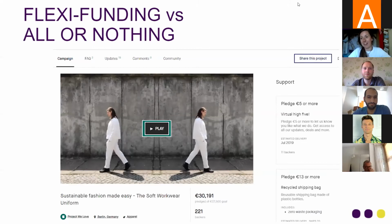Getting campaigns and not Flexifunding. Obviously, they really love stress, and that's why they would do it. But on the other hand, it could be because there's a minimum order run or a manufacturing cost. So for example, this campaign was all or nothing. Their target was €27,500. Now, either they could have done that because psychologically it works better to do an all or nothing campaign, or it could be because they've got to put an order into the factory for £27,500, and therefore there's no point in raising less than that.